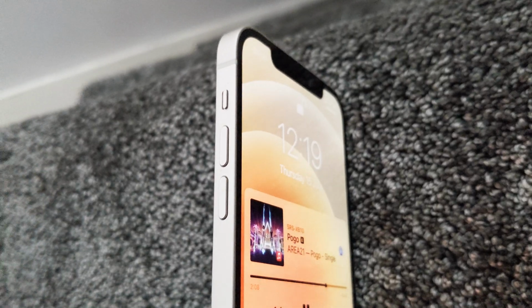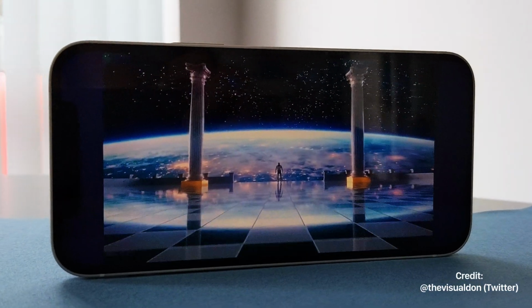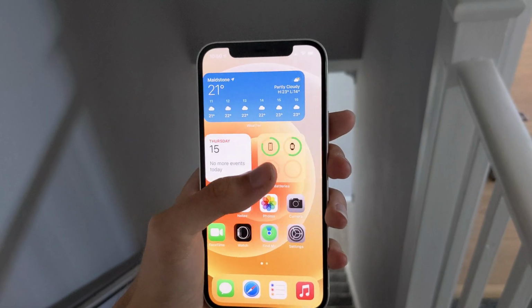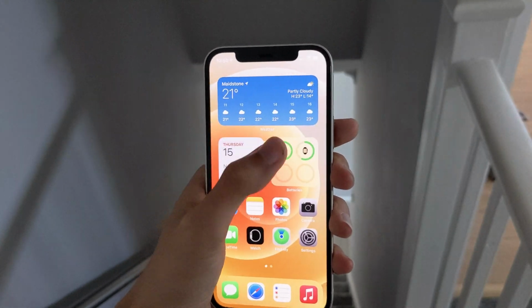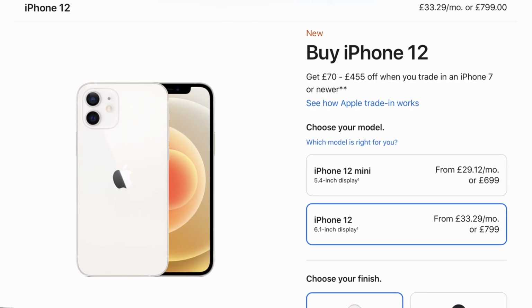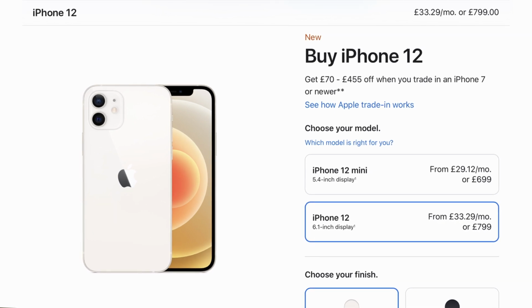The design and form factor is perfect for most people's hands and looks incredible. The display is of exceptional quality, the cameras shoot amazing photo and HDR video, and the performance and battery make it run so smoothly throughout the day, no matter what you're doing. On top of all that, whilst it is a little expensive at $799 for the 64GB base model, for how much you're getting and how long it will last you, there is no doubt that it justifies its price tag.